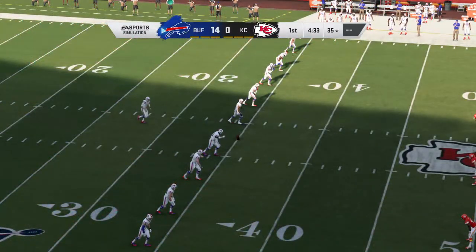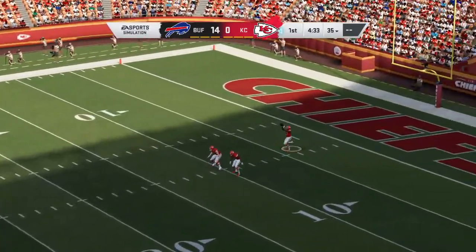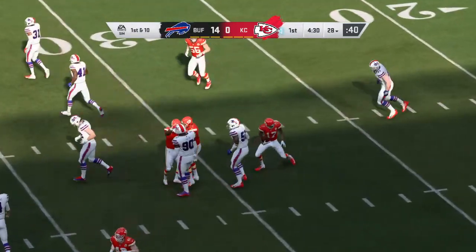So they'll get another shot on offense following that pick six. And now the kick is away. This will be fielded at the 6, and he'll take it past the 25 and up to the 28-yard line.